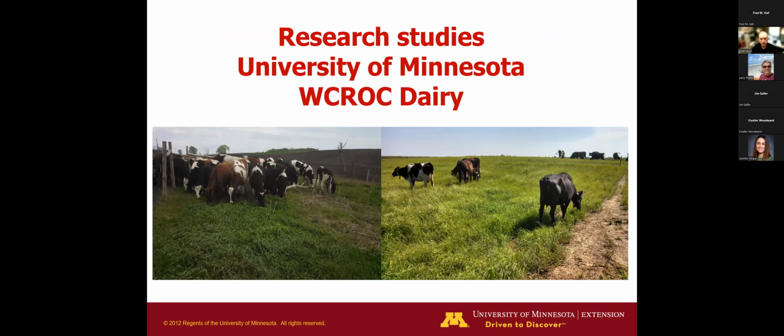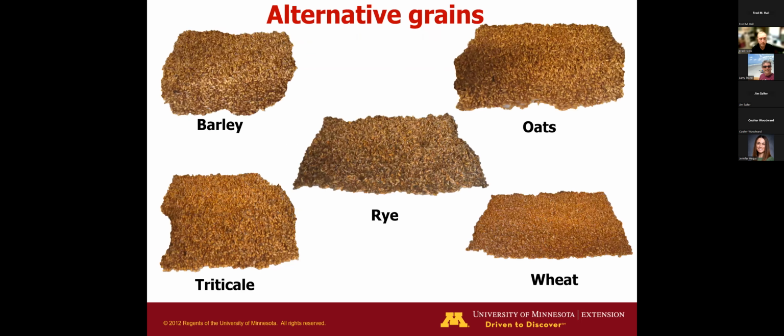So we'll talk a little bit about some of the research that we did here in Minnesota, where I had a farm tech fodder system that I utilized. And like I said before, I didn't necessarily believe that barley was the #1 grain source that we could use. So we wanted to test some of these other grains out, whether it was barley, oats, rye, triticale, and wheat. So we tested all of them. That was part of our project first, was to determine the best grain to use.